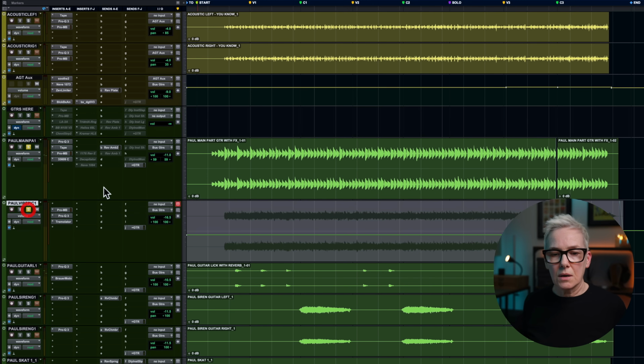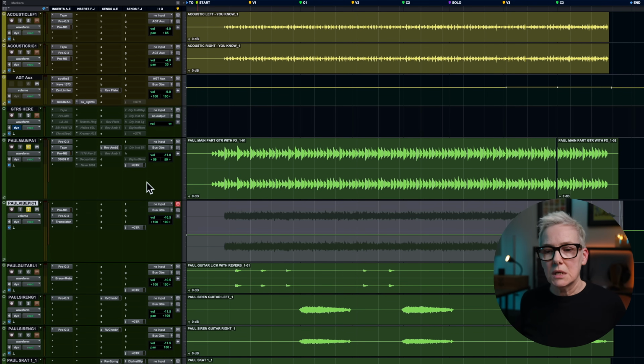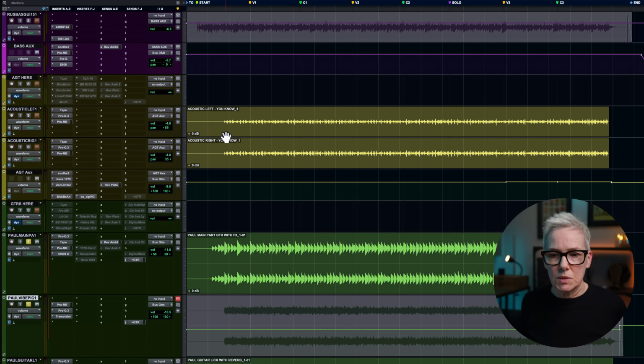So the two together. Okay, so that's the very edges filled there, and then something a little bit more focused and central. I've muted the vocals so we can just concentrate on the instrumentation.